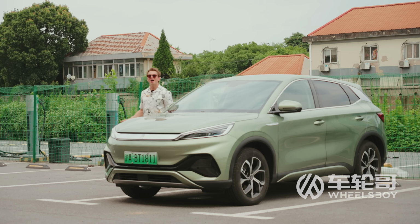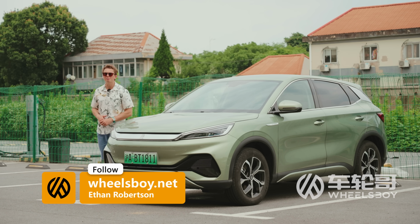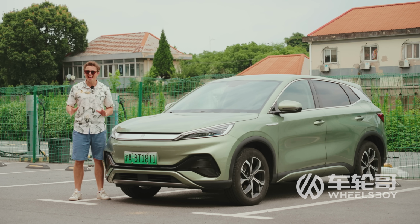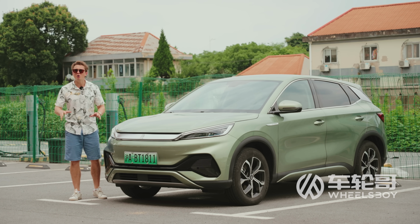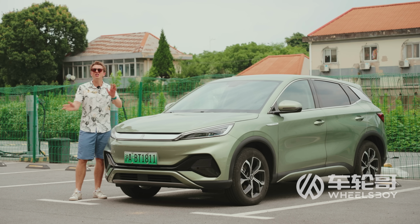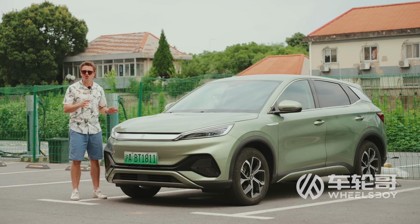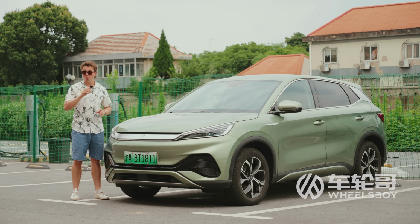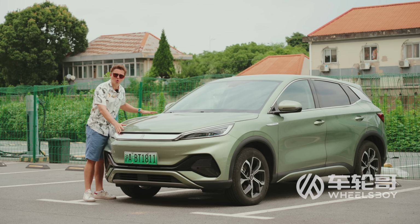So there you have it, my impressions of BYD Yuan Plus ownership after over a year and 20,000 kilometers behind the wheel. I definitely have my complaints about this car, but I suppose the big question is, if I could go back in time and buy a different Chinese electric SUV, would I do it? The answer is nope. I am very happy with this little green jelly bean.